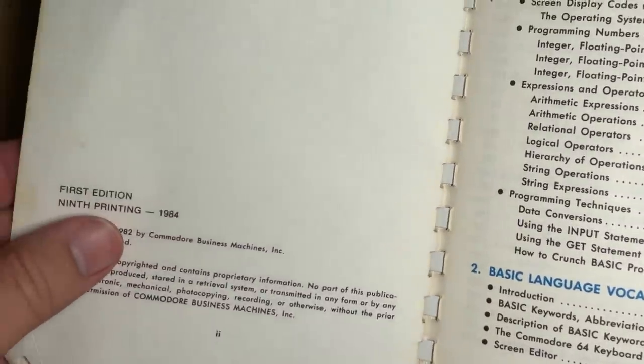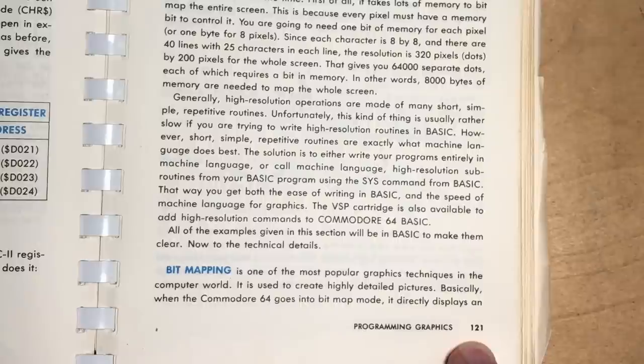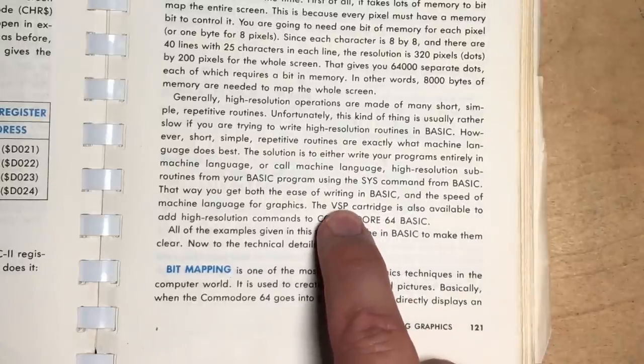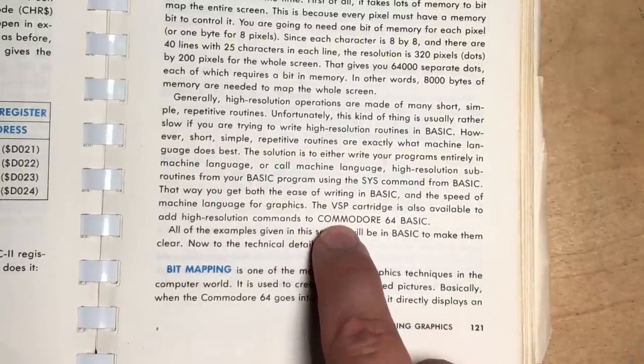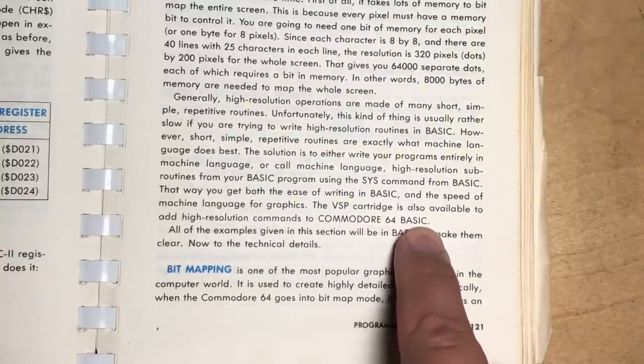So if we look here in my ninth printing on page 121, it still mentions the VSP cartridge, but CommoDORF is gone, and instead we have the Commodore 64 Basic.